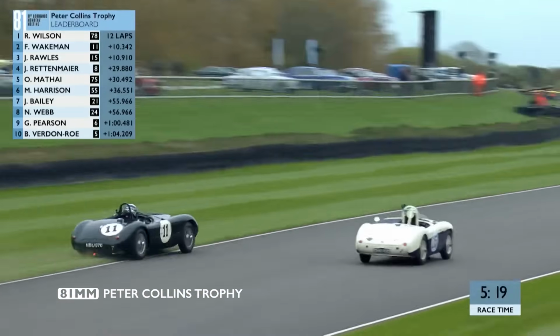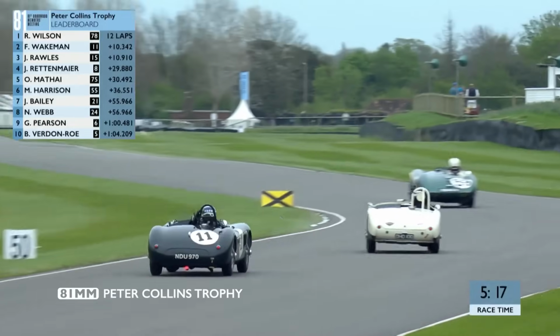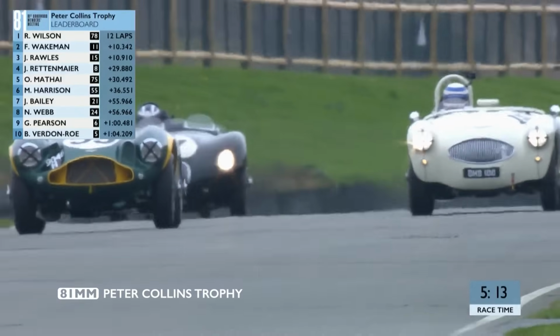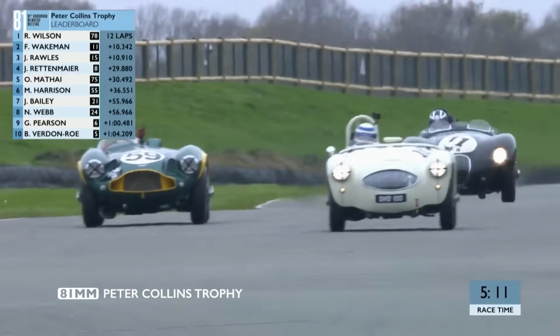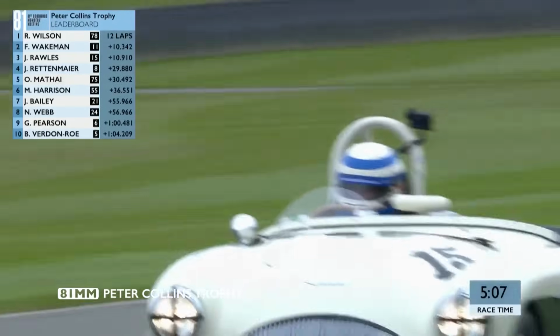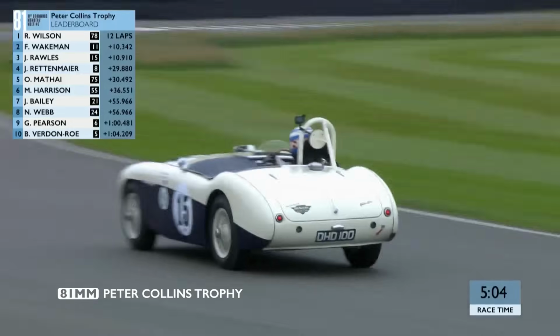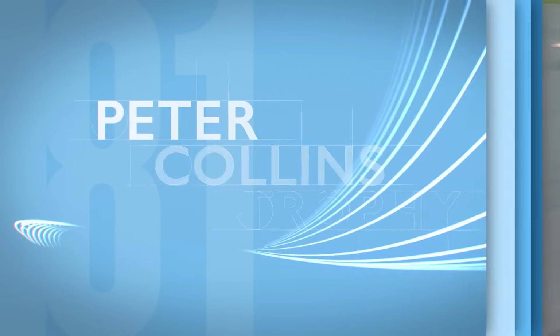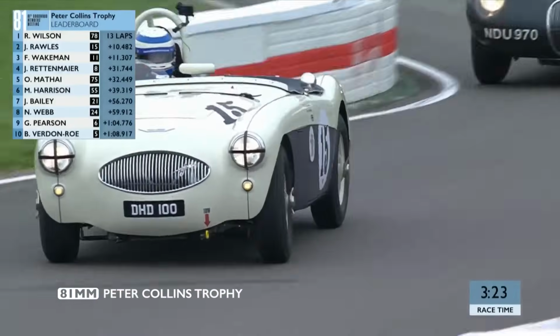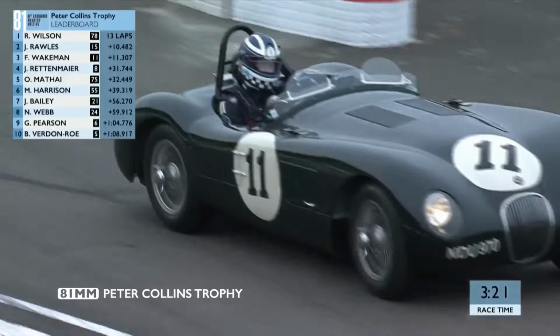Oh, he's off onto the grass! And Wakeman, I mean, wouldn't get an easier pass there, would he, Rawls? Goes onto the grass, does Wakeman, just losing the rear ever so slightly out of Levant, and more traffic there. So this is now one of the closer battles on the circuit. Of course, this is for 2nd place. So a race prepared Healy there by Bill Rawls, and it's driven by his son, Jack.